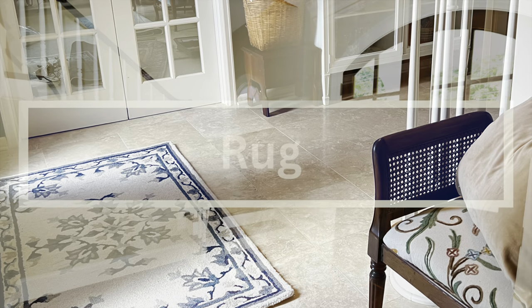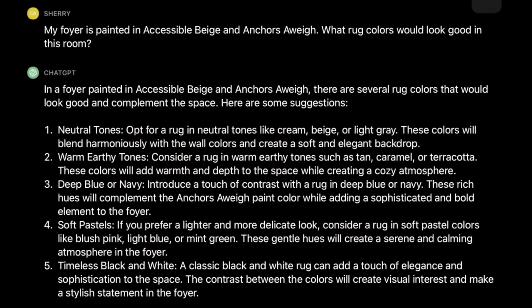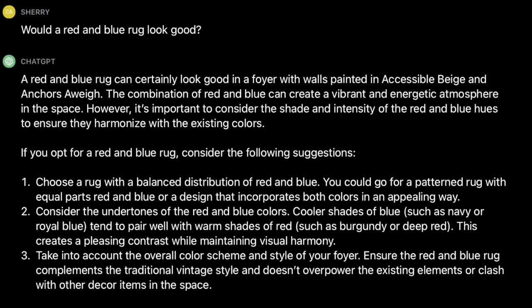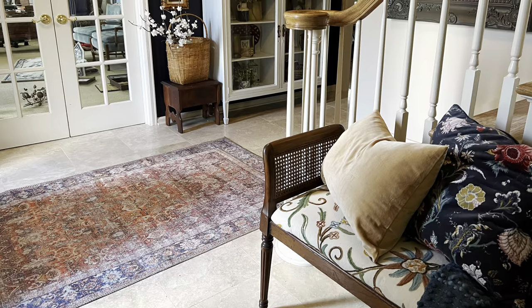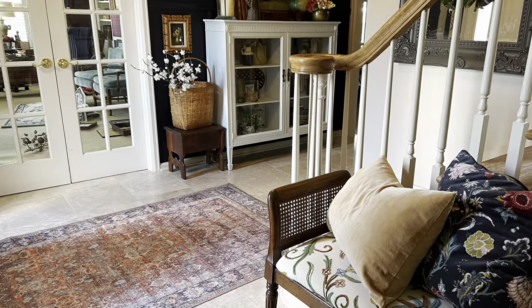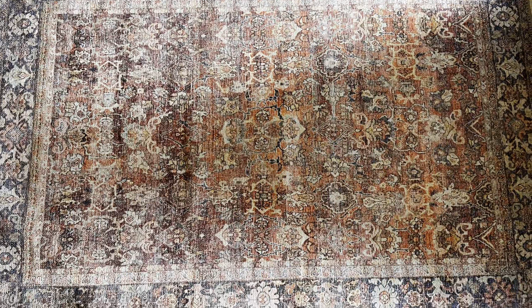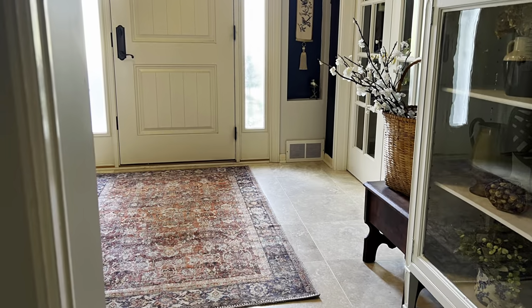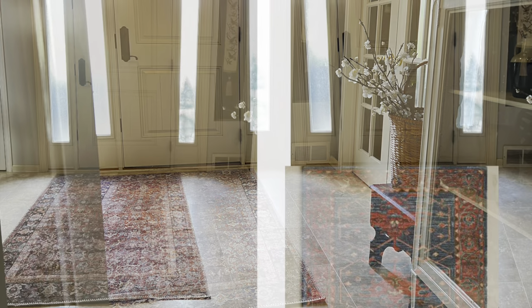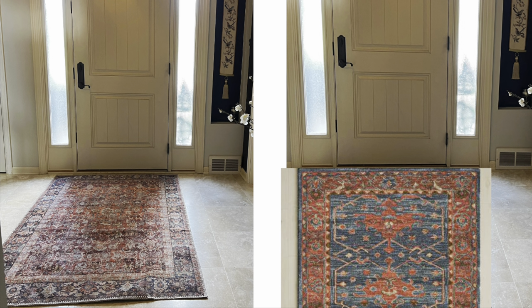Once again, when prompting ChatGPT, I mentioned my paint colors and asked what rug colors would look good in my foyer. The answer was pretty broad, so I followed up with a specific question about the colors that I like, red and blue. ChatGPT said those colors could look good and gave me some suggestions like choosing a rug with a balanced distribution of red and blue. I chose this rug, which I like, but I may return it because I think ChatGPT is right. I think it needs more blue and less red.